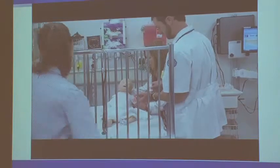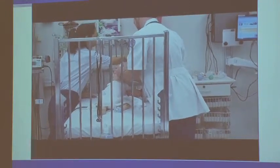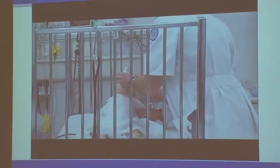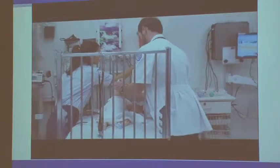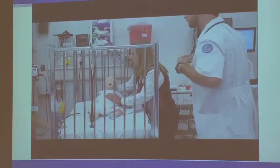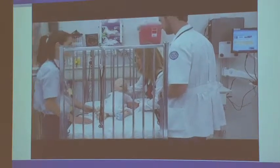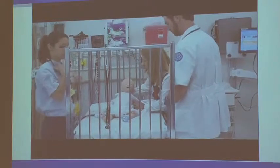Start at 1 liter. We started at 1, so we're going to raise it to 2. All right, Jake. There you go. Breathe that in. Good boy. How's he doing? He's improving, but I'm going to raise it again to 3, and that's the max. So right now, we've already suctioned him, we've done the albuterol treatment, and increased his oxygen to 3 liters. His oxygen level is improving, it's 92, so it's good. That's better, right? Good.